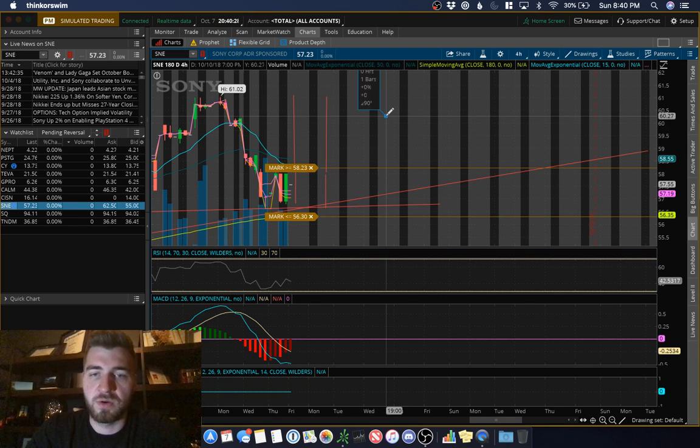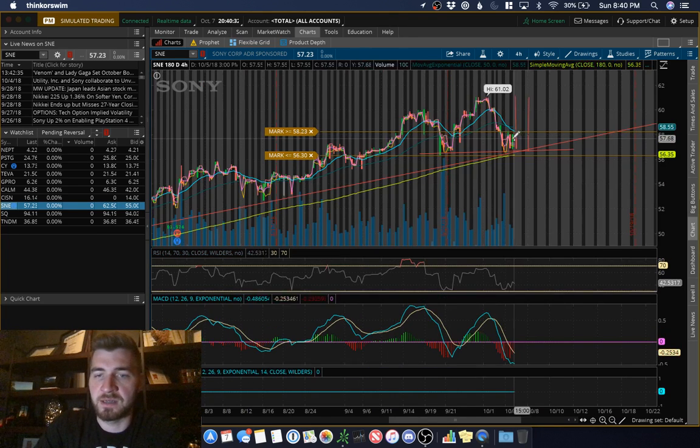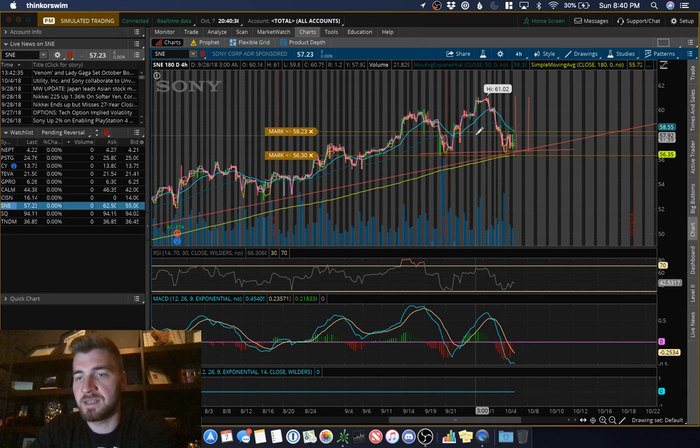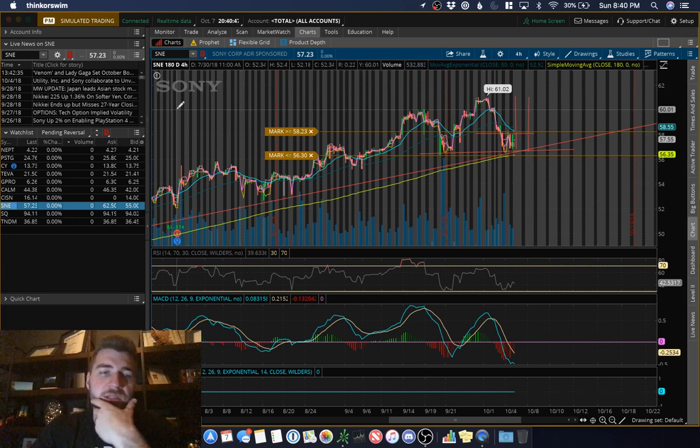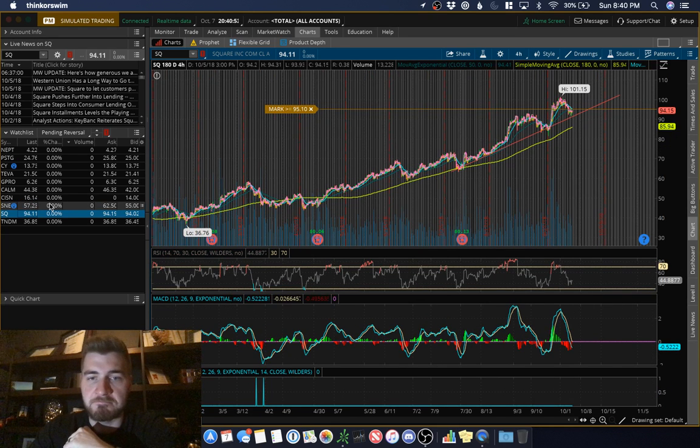certainly an overall uptrend pattern. Just really would have liked to have seen this low been at like 57 or 58, like right here, because then your Fibonacci would probably put you out at $62 or something like that. So it didn't get there, so we'll have to see. SQ is a little expensive for me. I have it on the watch list, but a little expensive.